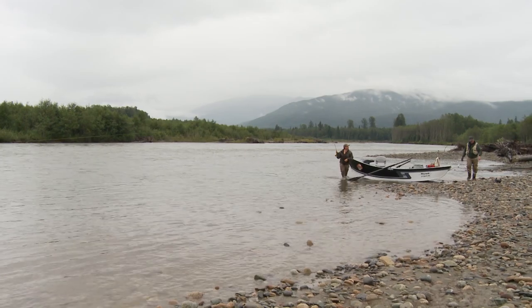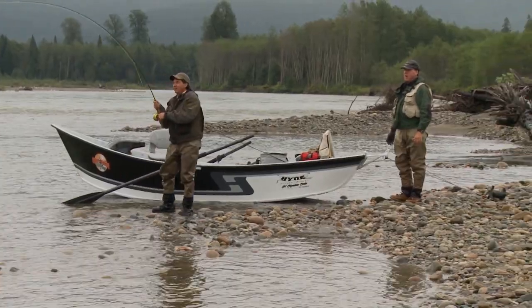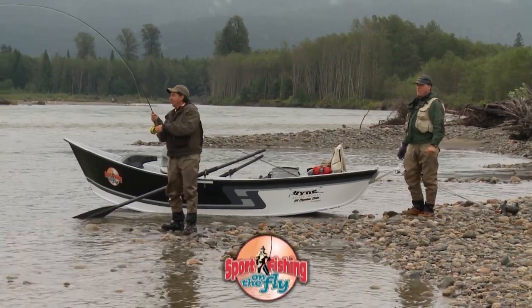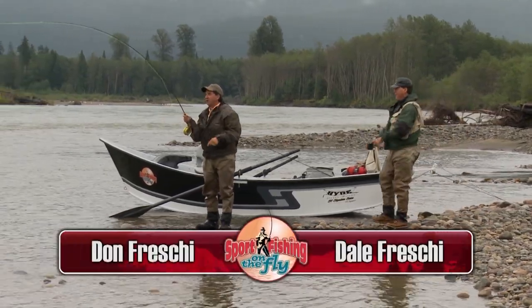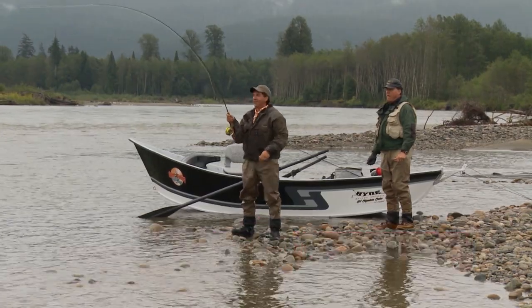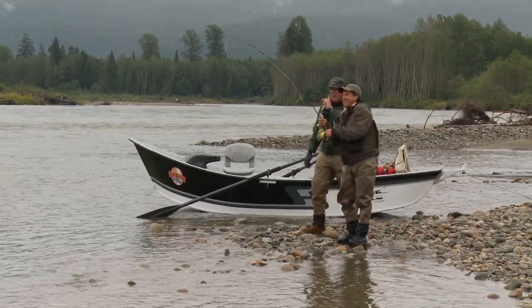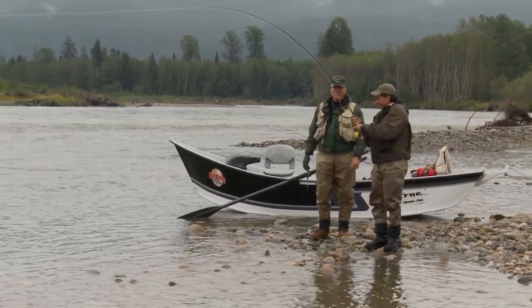Do you see the size of that coho? That's a monster. It's a big northern. He hit right in that little slot again. Ooh. Wow, silver, eh? Chrome. You see him run? He was ripping line. Look at, well into my backing.